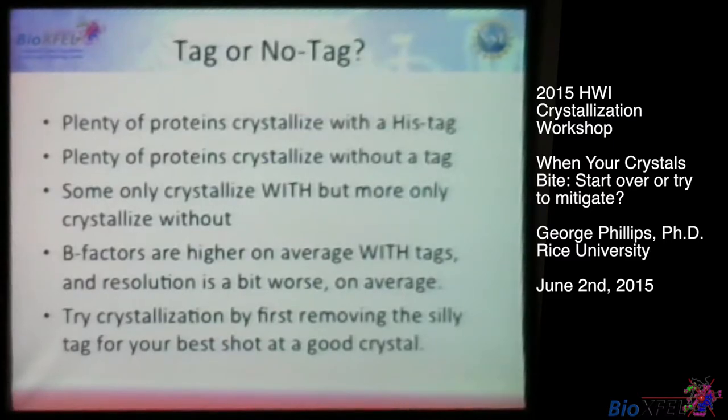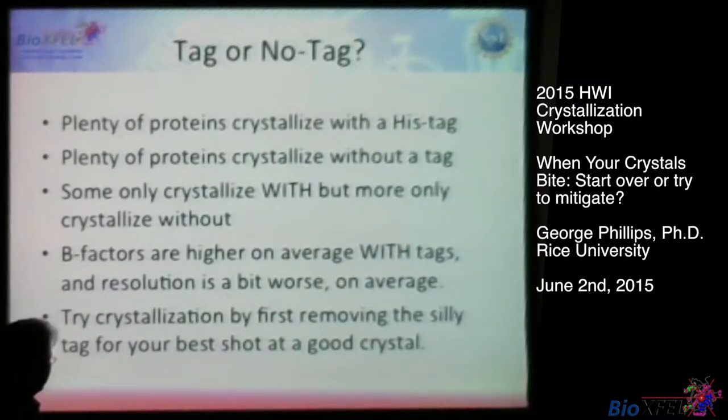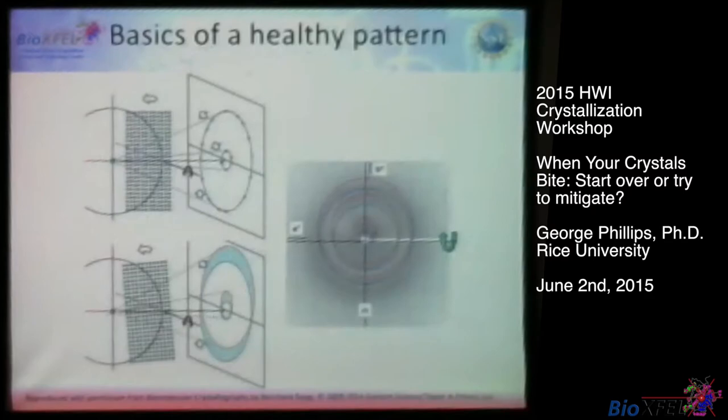But the generality that has come out of it is that B factors are higher on average with tags, and the resolution is a bit worse on average. Your chances of getting crystals without a tag seems to be higher. So in order to avoid getting a crystal that bites, that doesn't diffract well enough, we tell all our collaborators to remove the silly tag before you send it to us, right? Put a cleavable tag on there and get it off, and this optimizes your chances of getting a decent crystal, okay?